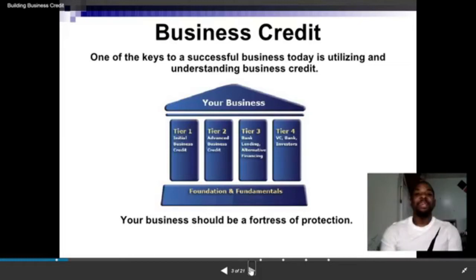Tier 2 is advanced business credit. This is where you get your first business credit cards, guys. This is where you get the Walmarts, the Home Depots, the Amazon cards as well. Now, tier 3 is where you get your first taste of unsecured money. Unsecured lines of credit, and this is from bank lending and alternate financing. Alternate financing, guys, could be equipment financing, could be auto financing. It could be collateral. A lot of different things could be in tier 3.